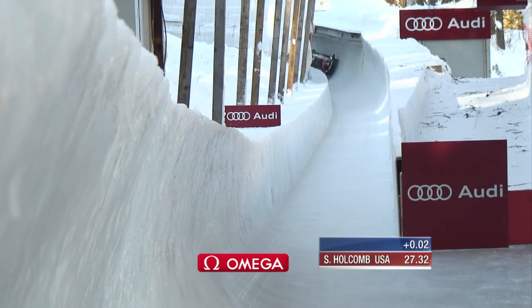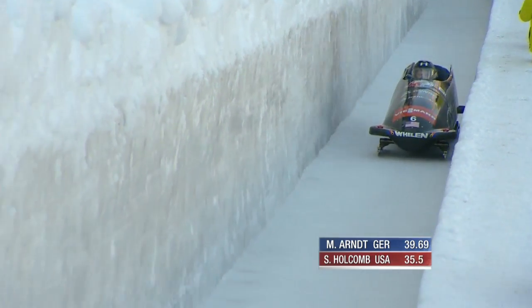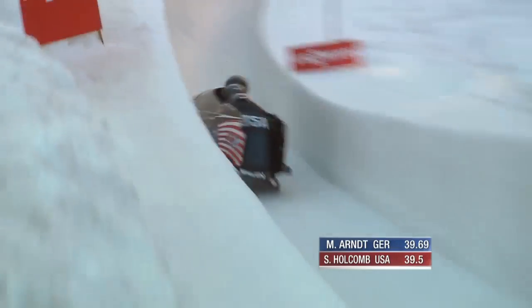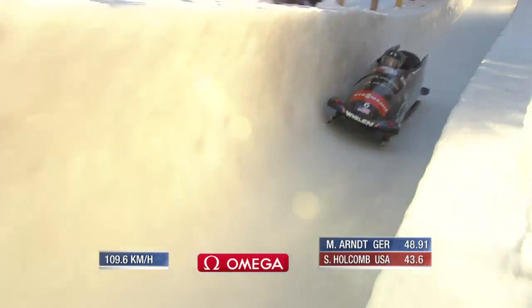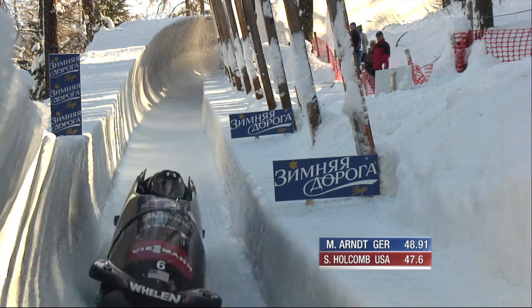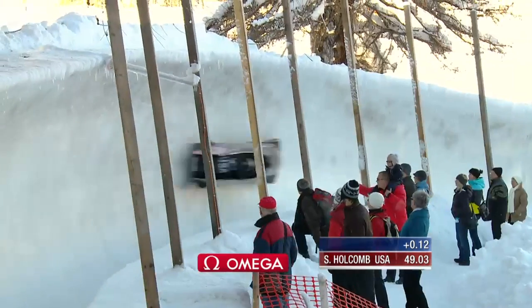And we've got Florschutz, Francesco Friedrich, Alexander Zubkov still to come, Justin Kripps, Bird Hefti, Zakharov the Russian. Then we've got the two electrifying Latvian starting teams. 109.6, this is good speed. Now, last year, Holcomb in the World Championships came from 6th place to 3rd in the final run with the best time. That was with the other Night Train sled.